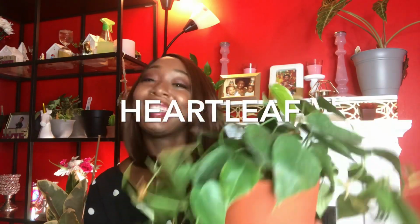I tell you, I'm a proud plant mommy. My plants do well in my house. I love this guy, and this is a heart-shaped philodendron. Yes, girl. I know the names of my plants, right? And then the last one, I'm going to have to take you over.